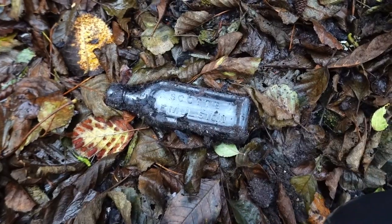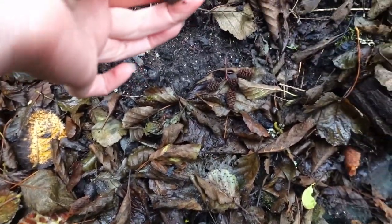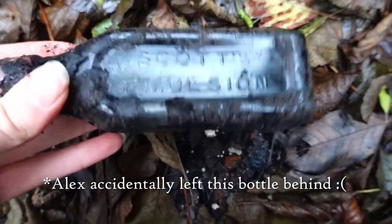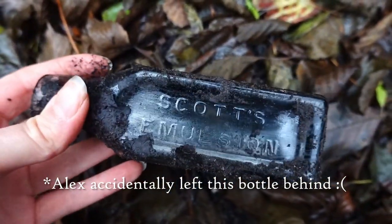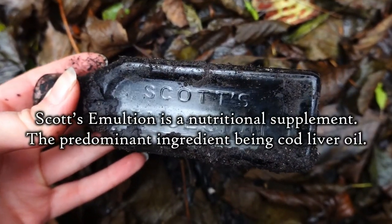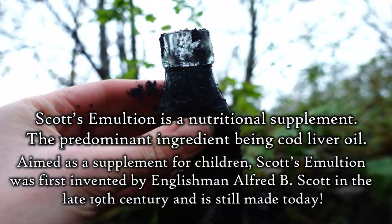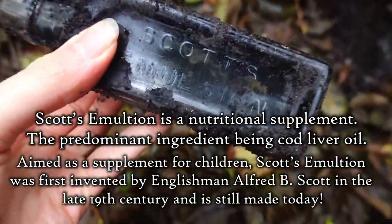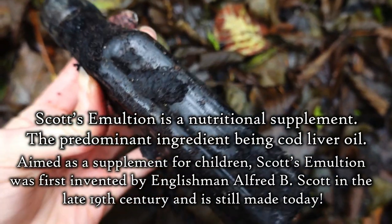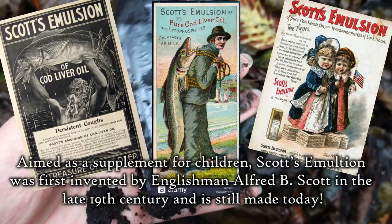Exciting. Okay, so I just plucked this bottle out of this mud. And I've never seen this before, but it says Scots emulsion, and I can't think what that might be. Scots emulsion. It's like a grey kind of coloured bottle as well, I think. That's interesting. I don't think I've ever seen that before. Might have to look that one up.